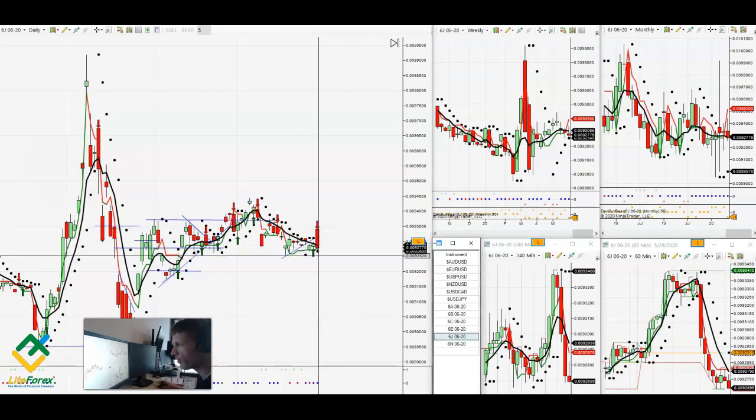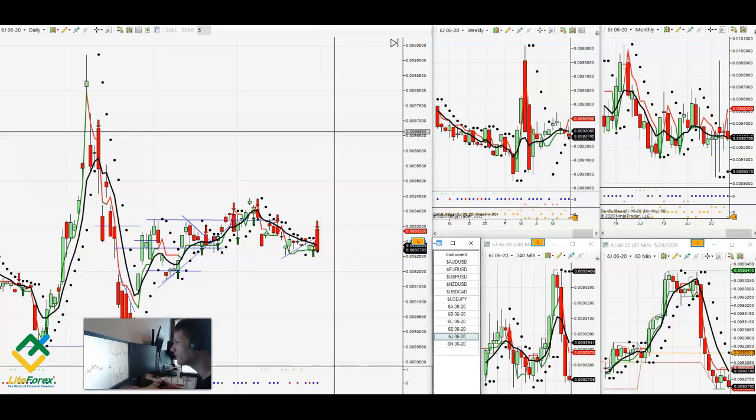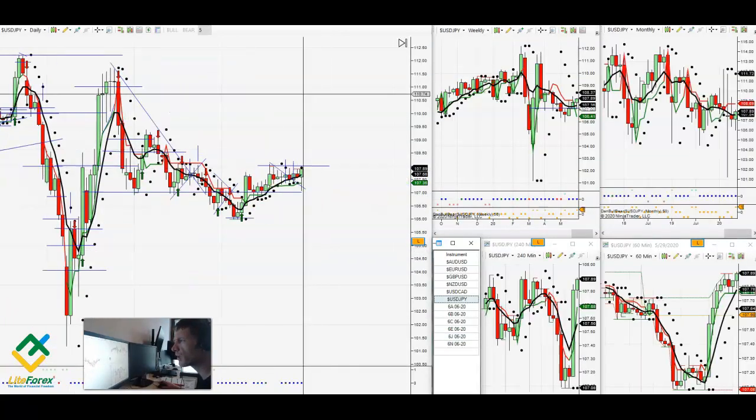Gap up, dropping. Yeah, this really looks like the momentum is clearly to the downside on the yen. So look for the yen to come down. Look for the USD yen to break up and break out of that 108 resistance. Yeah, look for that to happen next trading day.